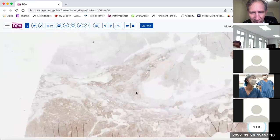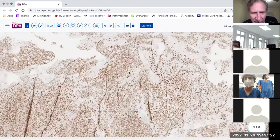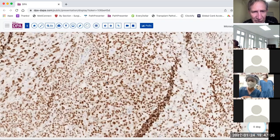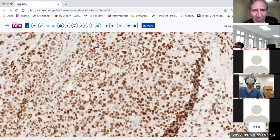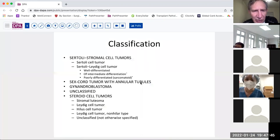And here is the WT1 positivity. So it is a sex cord tumor. It is a primary ovarian tumor, but it has this distinctive immunophenotype of being WT1 positive and beta catenin positive. So this is an example of the microcystic stromal tumor.